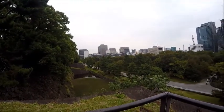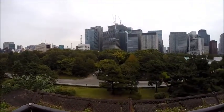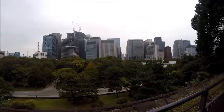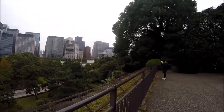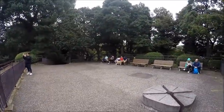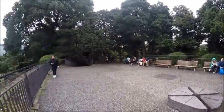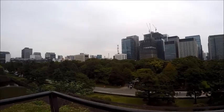Up behind the rest house was a lookout where we went up there and had a look over the city and the lower level guard houses, and some people were resting in this area. So we kept moving on from there and walked through and down.